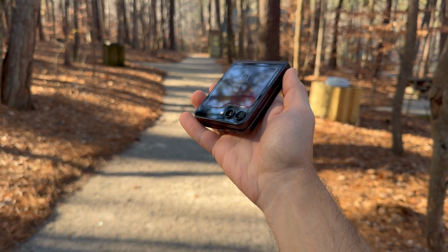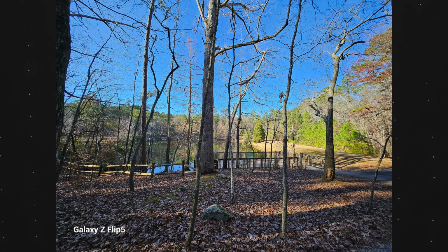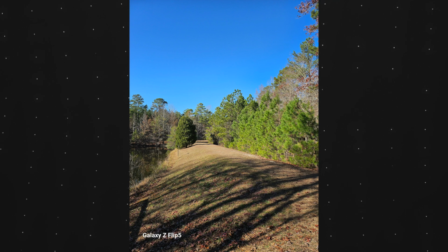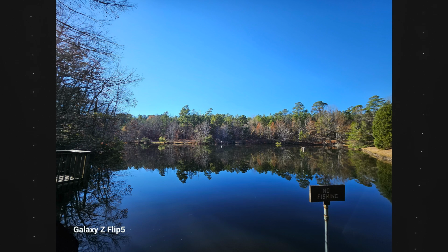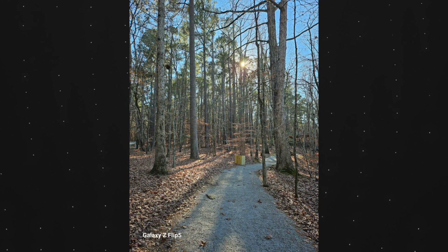Moving on to the cameras, they're good, however, they're not flagship level. But what does that even mean, flagship level? What does that mean to the average person? Well, not much. Here are some camera samples from the Z Flip 5, and as you could tell, they're very good. Look, if you're a pro-level photographer or someone that knows what to look for, you're going to find flaws, okay? There's no way around that. But if you're the average person looking at these photos, you might think they look amazing, and you would be correct. Most people that take photos do so on a whim.